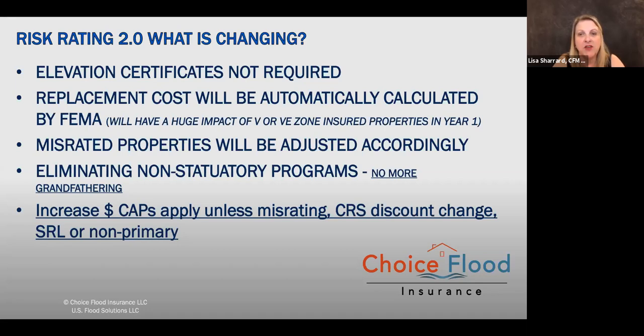It'll eliminate non-statutory programs. So, for example, grandfathering is a non-statutory flood program. So grandfathering is being done away with. They're going to increase caps, apply unless they are misrating. So in other words, your policy is going to go up 15 to 18% as it currently does, unless there is a misrating, a CRS discount change, if it's a severe repetitive loss property or it's non-primary.